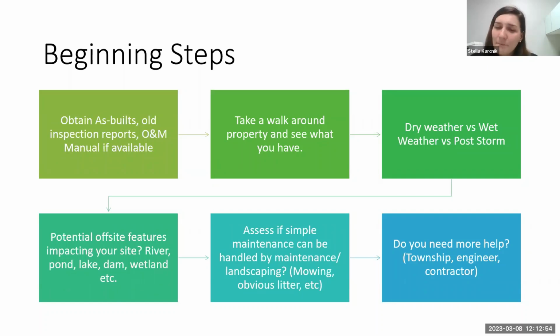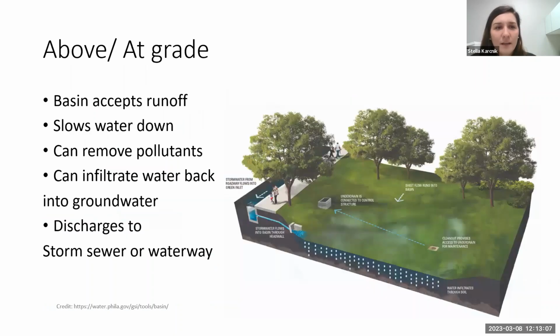And the last step is, if you're seeing something you're really confused about, that might require more intense help. You might have to contact the township, you might have to contact other people, but just start with whatever you can do by yourself.